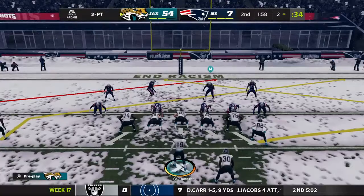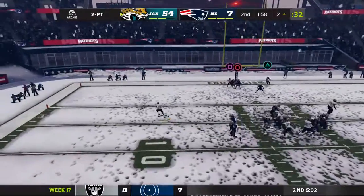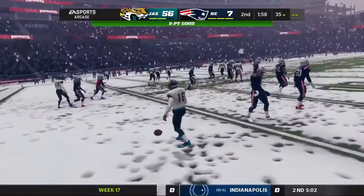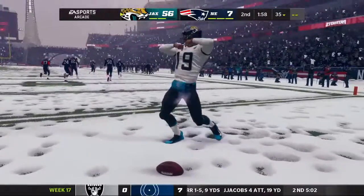So the Jags will keep the offense out there as they'll decide to go for 2. Looking to throw. Madden forced out to his left. And boy, talk about adding insult to injury. He's into the end zone to tack on 2 more. And that was the old QB one-man band play there on the conversion.